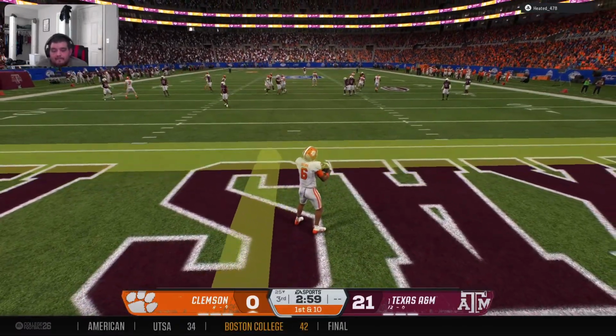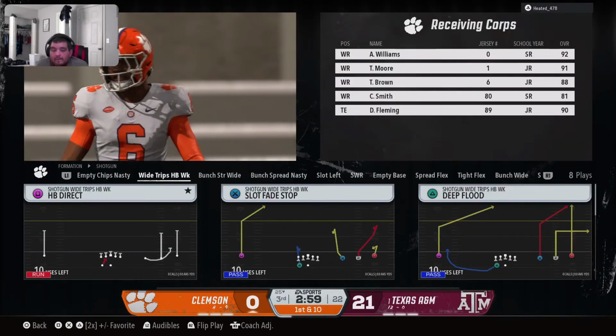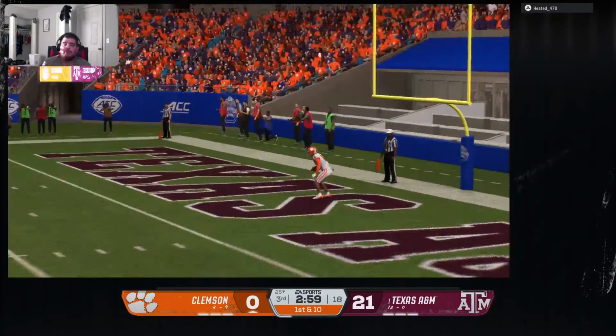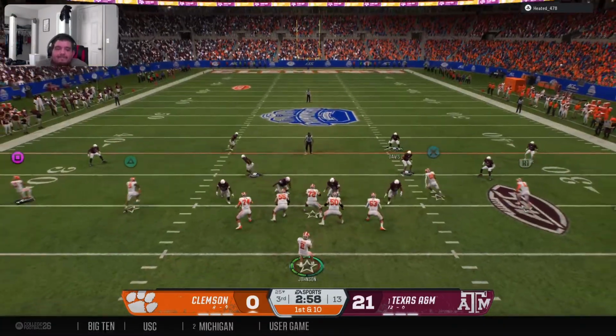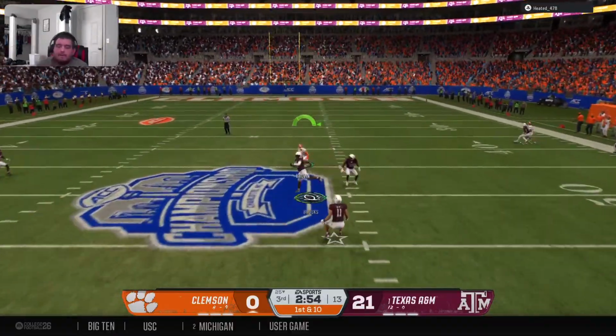So no return here. He takes it in the end zone, and they'll begin the drive at the 25. And the powerful Clemson offense is back out there. They've got to get things going here. Turnovers on back-to-back possessions. Defense is coming after him.